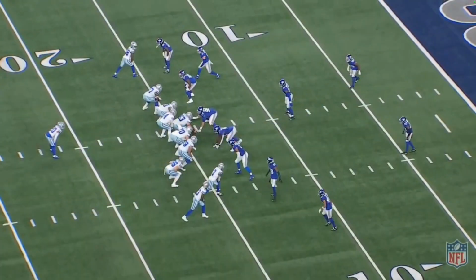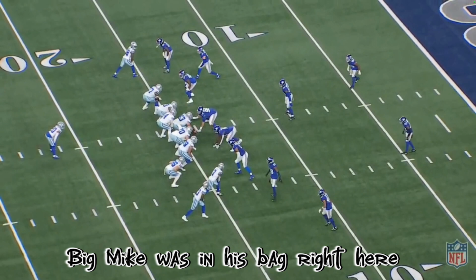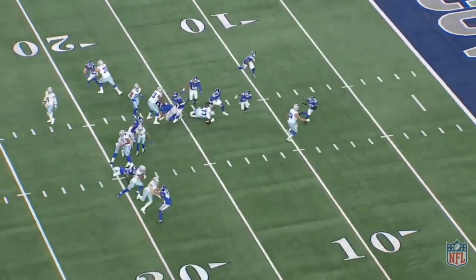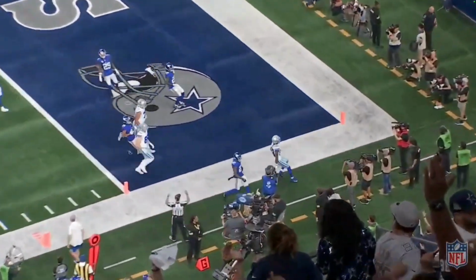Now this play right here, Mike McCarthy was in his bag. He said, okay, Kellen, I seen the same formation you did in 2021. I'm going to do my own variation of it. I'm going to put some sauce on it. I'm going to put some drip on it. I'm going to make it a misdirection. Check out Mike McCarthy in his bag. This was one of the dopest play designs I've seen this year. You can see Schoonmaker, now the lead blocker, and CeeDee Lamb with the run, touchdown.